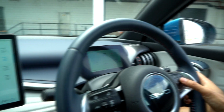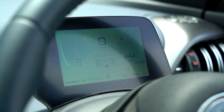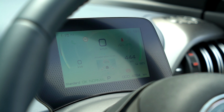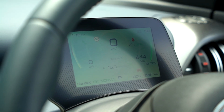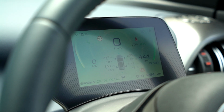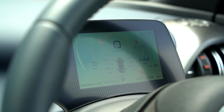So if you scroll through this button, you have average speed, time, acceleration timer. Oh, it's got an acceleration timer. Maybe you should try that. We should try that. Yeah. It's got total average. It's got the tire pressure. This is really handy. This is really good actually.